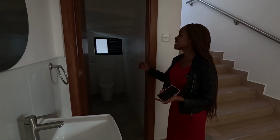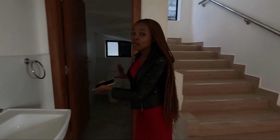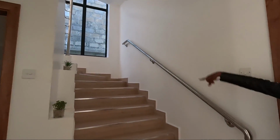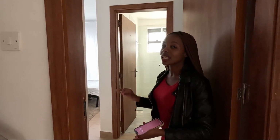On the right side is space under the stairs that has been utilized well, where they have put a washroom. So here are the stairs. This is like a spiral, but before we get there, this is the first room, which is actually the guest room.